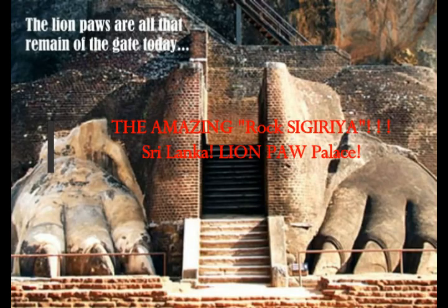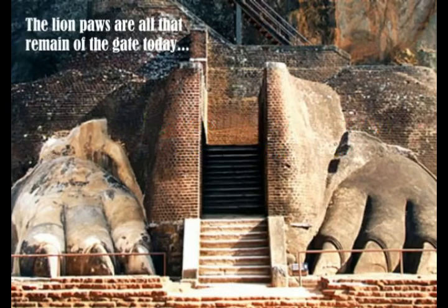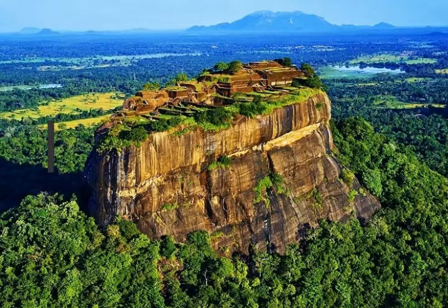The amazing ancient Sigiriya rock of Sri Lanka. It's also called the Lion Rock. It features landscape gardens and stunning 360-degree views. It's about 600 feet high, 3 kilometers long, 1 kilometer wide. It's located in Matale district, central province of Sri Lanka.